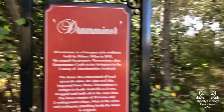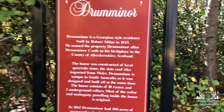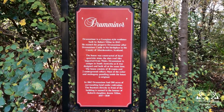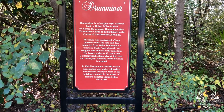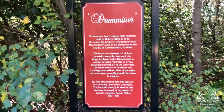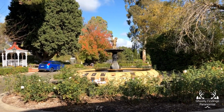It's the residence of Robert Milne. He named it after Drumminor Castle. And the fountain in front is named in honour of his daughter, Jeannie Milne, who died in 1849. She was only two. So this is the manor, his stately house. And there's the fountain. But every time I come here, guys, I always get real big high readings from my K2 meter, and I get a lot on the spirit box sessions. So we'll keep walking around and we'll have a look.